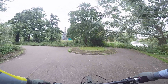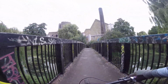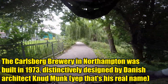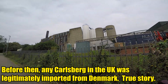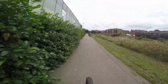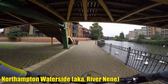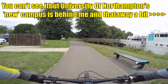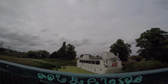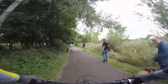I don't know what this is. I'm sure it had something sitting on it at some point, but yeah, answers on a postcard, please. If you drink Carlsberg on a regular basis, this is where it comes from. In the UK at least. It's actually like a coffee shop restaurant kind of thing. Moored here about 15 years ago and stayed here ever since. Thank you. Cheers.